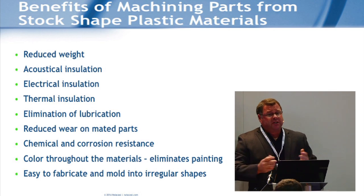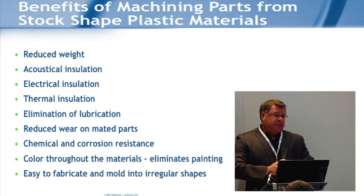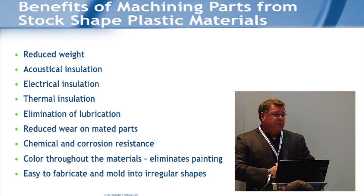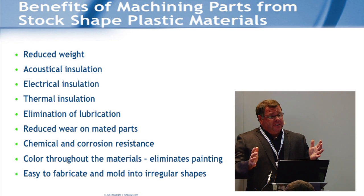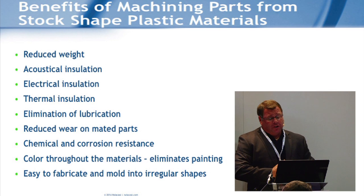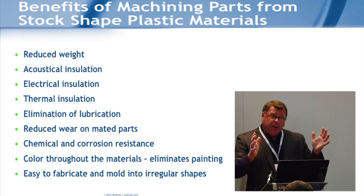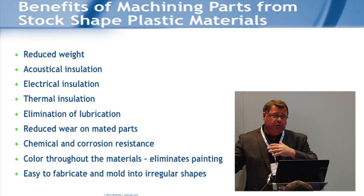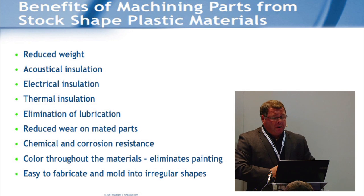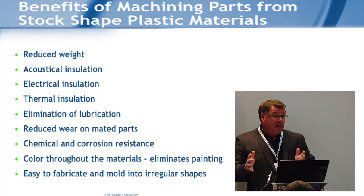Just some of the benefits of thinking about now. What Nylacast does, we manufacture plastics in either a rod, a sheet, a tube, and then sometimes they're available in films that engineers can take and manufacture one part or 5,000 parts, however many parts you want. So I'm not going to really be talking about injection molding in general, although you can use some of the things I'm going to give you for injection molded parts, but we're primarily talking about parts that are going to be machined from some sort of stock shape.